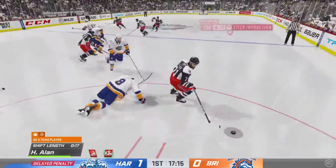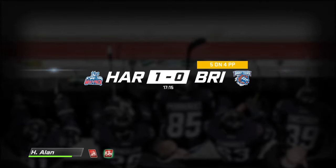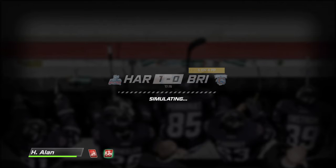Burrows is taken down. A penalty is coming up. Time for the official to pass down his sentence. Officials calling tripping here on this one.